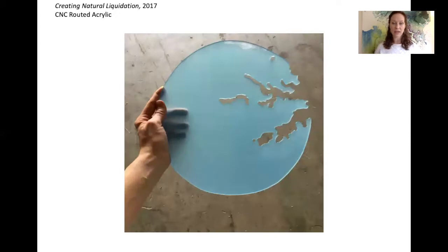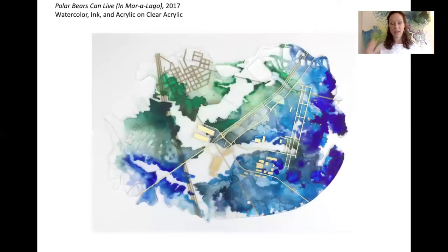So you can see here a finished shape that looks blue. It's actually clear. That's just the protective film. And then I turn that into these paintings. That's watercolor. And then that gold is actually spray paint. So I find that spray paint adheres really well to plexiglass and it looks like gold leaf, which is nice. And you can also see that I'm painting on the front and the back. So, whoops. This is the front, and then this is an image of the back.